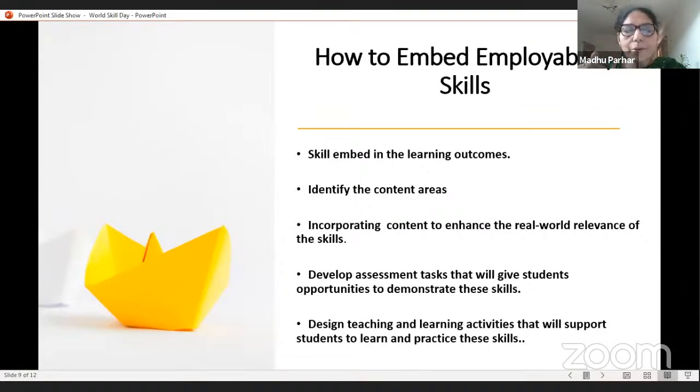Develop assessment tasks. What sort of assessment tasks are we doing? Very nicely, smartly, your video depicted that projects are given to the students. Students do the projects, and that's the right assessment task which each university has to do, right? So that's what we have to develop, the assessment task, and then design teaching and learning activities that will enable students to learn and practice these skills.